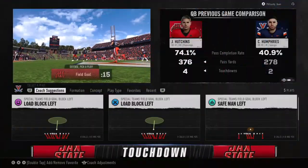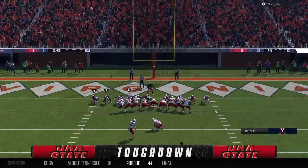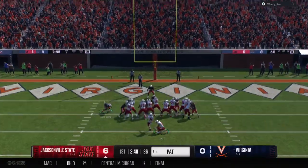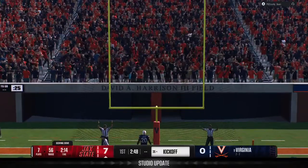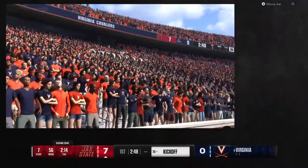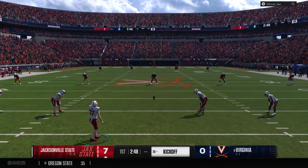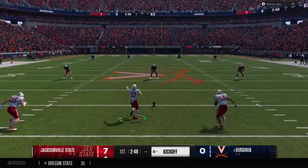Touchdown, Jacksonville State. And they made it to the house where they found that 6 points waiting on them. And with the extra point, they get the first 7 of the game. They marched 56 yards to the end zone. And they finish it with an 11-yard touchdown dart.